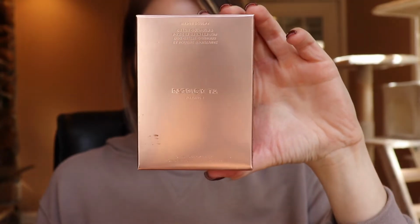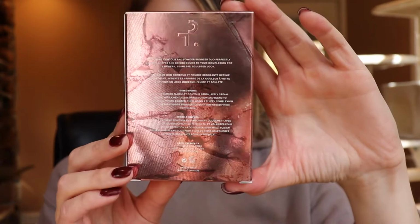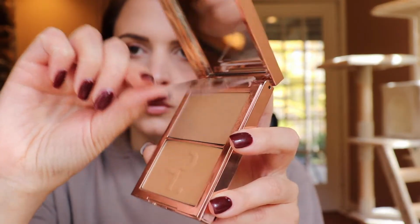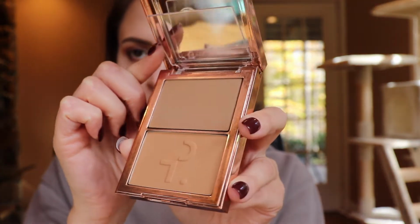It was actually sold out, you couldn't get it delivered, so I went to the mall and picked it up. I think it's super user-friendly. I love the packaging, it's so beautiful, and it comes with a more cool tone cream shadow and then a warmer tone powder shadow to layer on top. So you just get 2-in-1, double whammy.